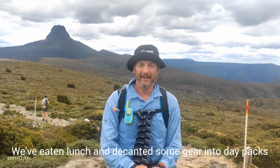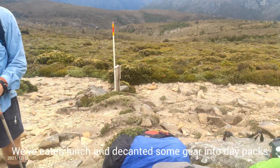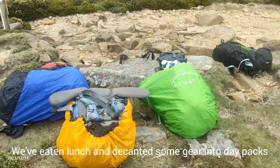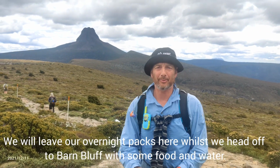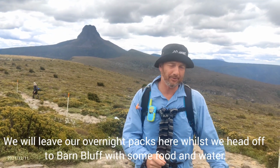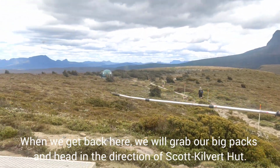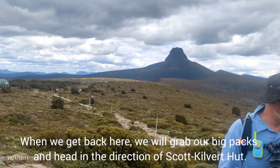Lunch is on board now, and we're all pretty happy because we now have packs that are much smaller at the moment. What we've done is we've got our overnight packs there. We've decanted from those everything that we need for any normal day trip. And from here, pretty much a day trip is what we've got. There's Barn Bluff, and that's where we'll be heading. So no point taking all the rest of the kit. It can all stay here because when we get back to here, we'll be heading this direction, going along the Lake Rodway Track down to Scott-Kilvert Hut. So I think without further ado, let's get up Barn Bluff.